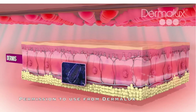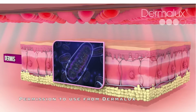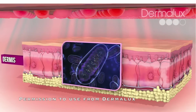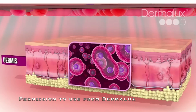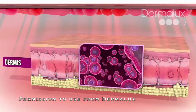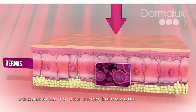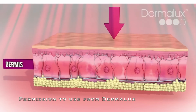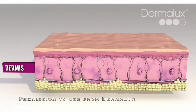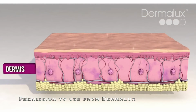Red light is absorbed into the dermis by the mitochondria. Mitochondria are known as the powerhouse of the cell, and the mitochondria absorb the red light and they produce more ATP, which is cellular energy. Red light boosts collagen and elastin, it amps up cellular renewal, and it increases hydration in the skin. Red light is excellent for overall skin rejuvenation with no heat.